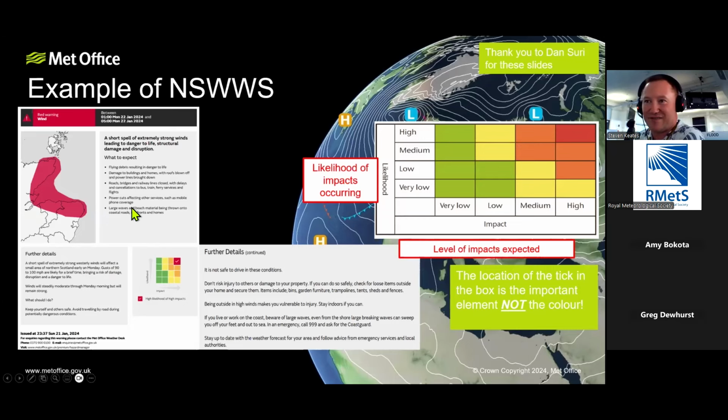And just to give an idea of what we've got in this, obviously we've got the map with the area affected, some kind of headline facts and potential impacts, some background information, where it sits on the important warning matrix. So a red warning is a high likelihood of high impacts. And this is how the warnings matrix basically works. So the further towards the top right, the more severe the weather.